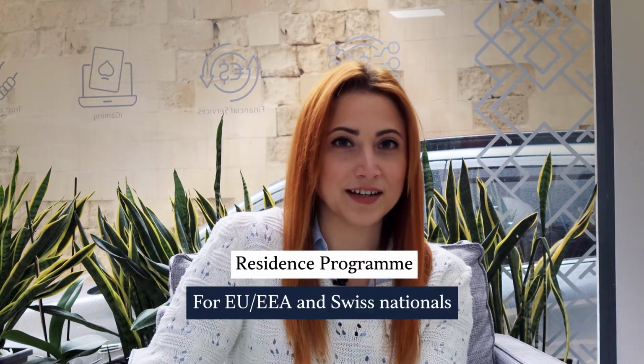For EU, EEA and Swiss nationals, there is the Residence Program Rules, which gives successful applicants a special tax status provided that they are not permanent residents. A beneficiary under this program is subject to a tax rate of 15% on foreign sourced income, which is remitted to Malta by himself or his dependents, but subject to a minimum payable tax of 15,000 annually. Other income, which is then chargeable to tax in Malta, is charged at a tax rate of 35%.